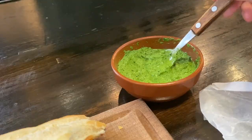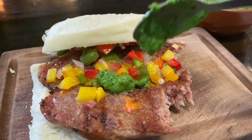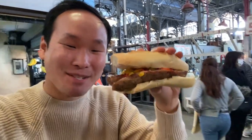So I just pop myself by the bar. This bar seats in the middle of the market. And get myself a churri pan. My churri pan. So churri pan is literally what it sounds like. It's a chorizo in between a pan, which is like this type of baguette type sandwich. And it's so popular in Argentina and around Latin America as well.